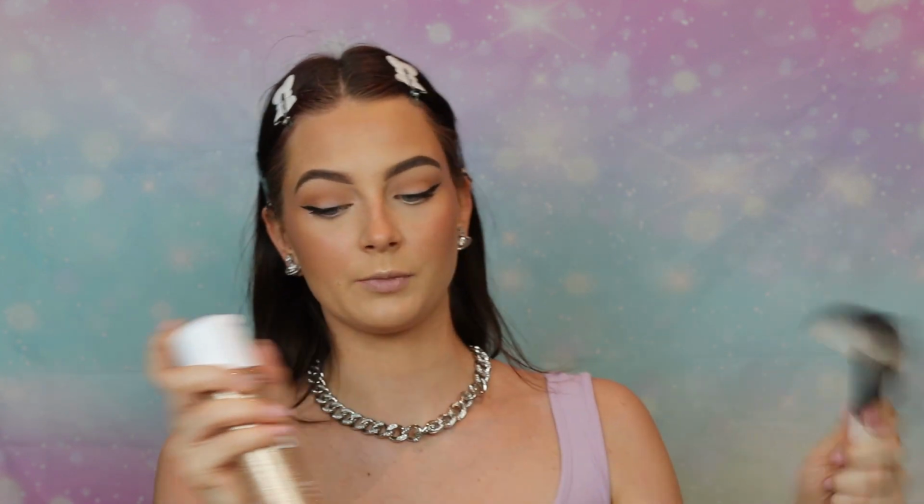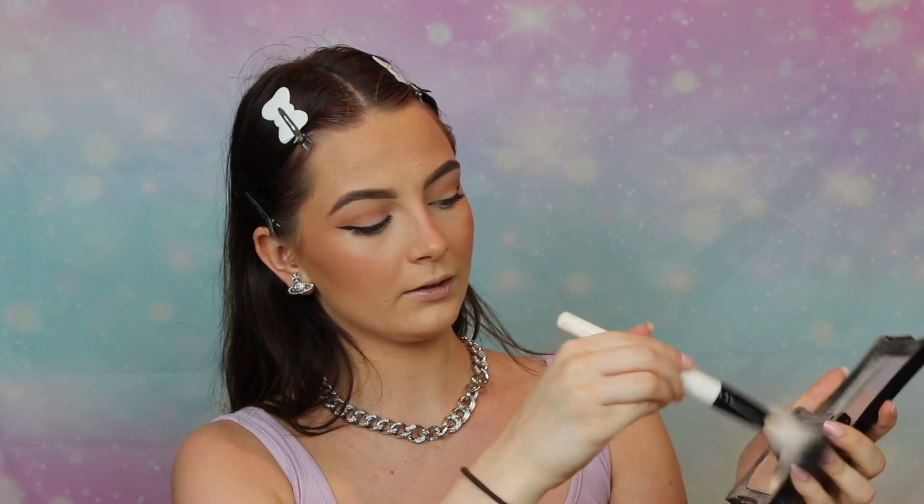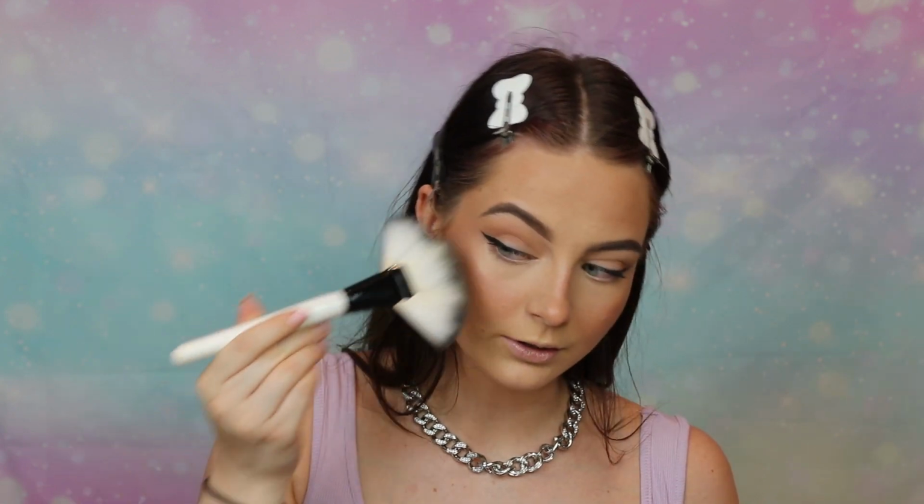Alright, and when it's almost dry, and this is my favorite tip for highlighter, take your highlighter brush, spray it a tiny bit with your setting spray, make sure your face is a tiny bit wet, then take your highlighter. This is the Anastasia highlighter in Beyond Powder. It's a really good highlighter, and I recommend taking a big brush because then it looks like more of a glaze instead of a line. And I just put that on my cheekbone.